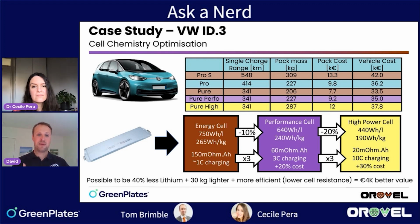if we take the base spec version, the Pure battery, and make it heavier so that we can get that energy back in, so we keep the same single charge range, but put a higher power cell in there, what does that do to the power that battery pack can accept and recharge? And then if we go for a really extreme case, with that size of battery bay that they've got underneath the ID.3, what's the highest power cell that we could put in, keep the same range, and what would that give us in kilometers for 5 minutes? And the purple line there, putting the performance cell in, gets us to 50 kilometers in 5 minutes, which is actually better than their current top spec vehicle.